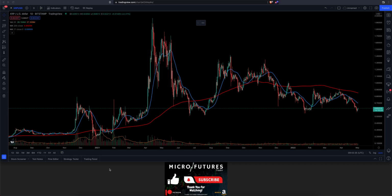What's going on, traders? It is the 2nd of May, into a new month here. Perhaps a new month will spark a new uptrend here for the crypto markets. We're going to take a look at a daily XRP chart on TradingView.